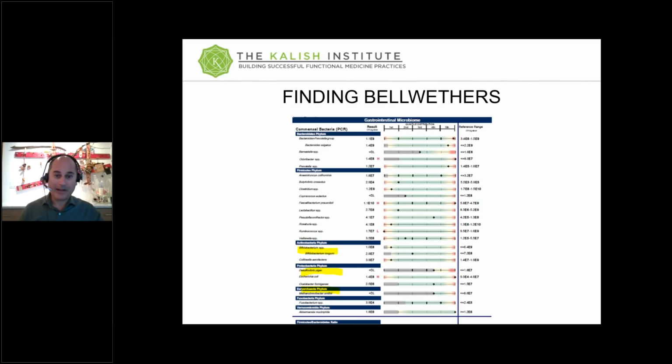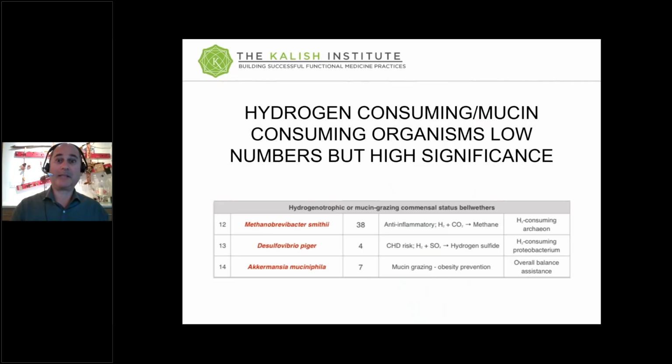So how do you find them? I highlighted them here on the test. You can see in yellow there. They're just right at the bottom of the lab. Pretty straightforward. Now, here's a little more detail on each one of them.